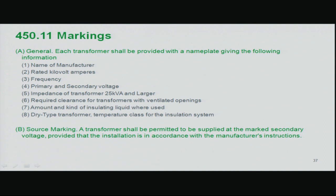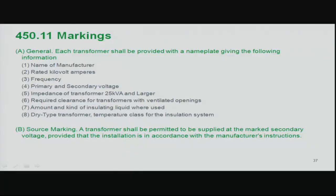The next area is markings. The code changed in markings, but they didn't change any of the text. This used to be written in paragraph form. Instead of being in paragraph form now, it's numbered 1 through 8. That's one of the portions that was changed. However, the important portion for low voltage is B, source marking. It basically states you can use the secondary winding as the input as long as you follow the manufacturer's instructions. So us manufacturers are not changing that you can backfeed our units. It's just that the National Electric Code is now more defining how it can be done.